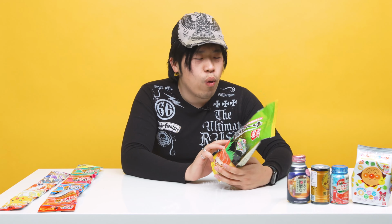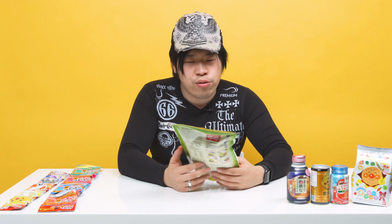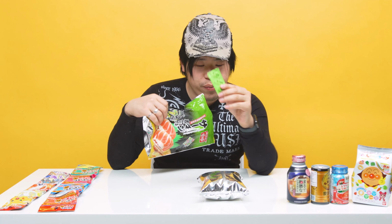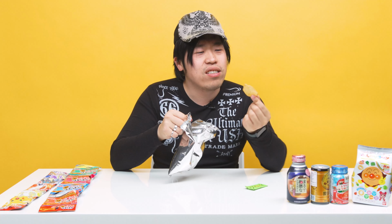And also there's wasabi. I don't know, right? Because wasabi is kind of strong in your mouth. I don't know why someone would put wasabi on your chip, right? And a lot of the time when I eat sushi, I don't even eat wasabi. But yeah, it's an interesting concept. So yeah, look at this packaging, eh? You got chips, and you got this wasabi powder. So these are the sushi chips, salmon sushi chips.